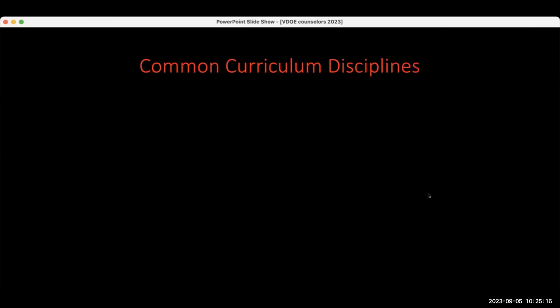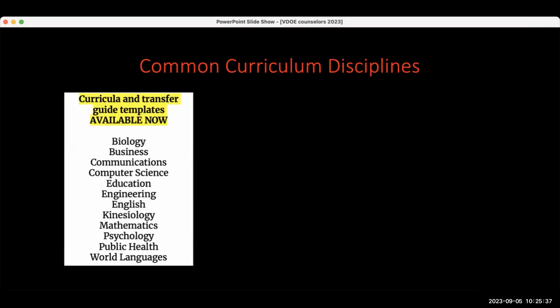So you might be wondering what disciplines we have transfer guides for. And we've been working on this for about 3 years. We're in the last phase right now of common curriculum and transfer guide development. But just to remind you, we have to create a common curriculum in a discipline before we can ask the four-year schools to create their transfer guides. So here's where we are right now. In these 12 disciplines, we have the common curricula developed.